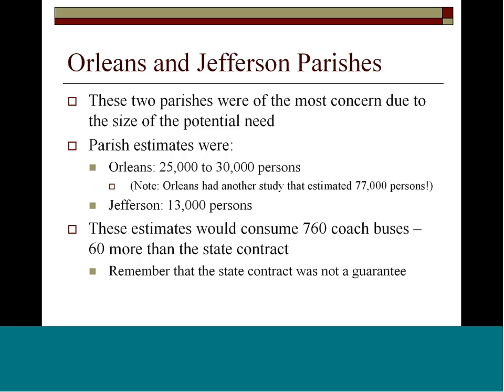And again, Orleans had said, gee, we might need help with 25 to 30,000 people. They had actually had another study done by the Corps of Engineers that estimated 77,000 people may need help. And Jefferson had an estimate of 13,000. And as I said before, if you use just the parish estimates for those two parishes, that would consume more than the state contract could deliver. So it was obviously not a viable alternative.